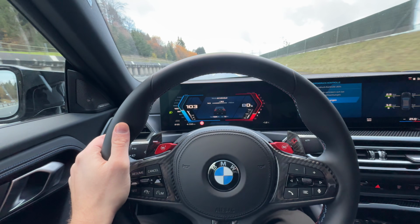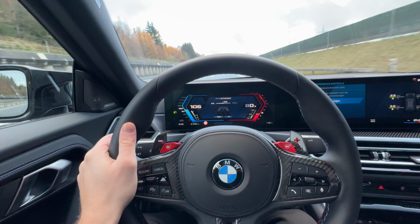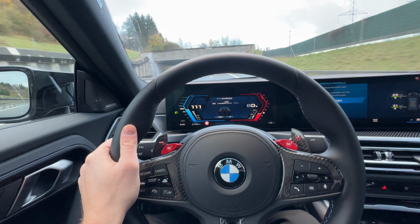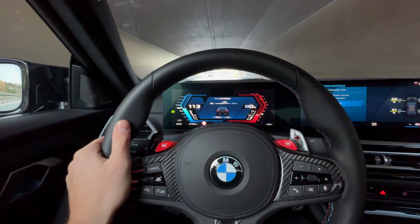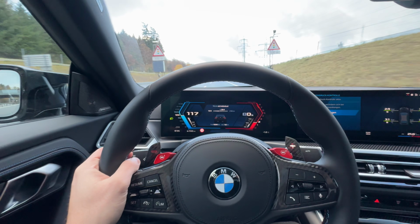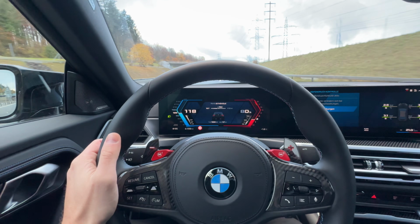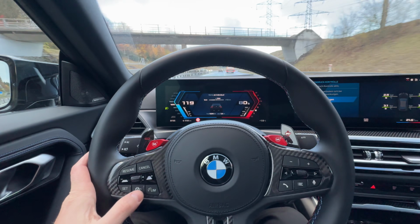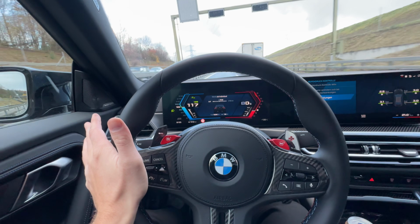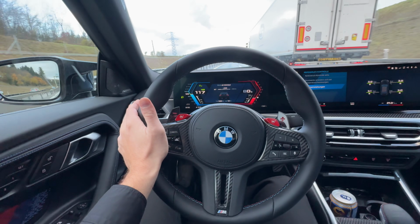Just touch the throttle, man. Wow, the 100 to 120 test is going to be crazy here. Come on, man, come on. Just touch the throttle, just a little bit. We can do it. Oh God, yeah! So let's put the limit to 120, and let's continue to drive.